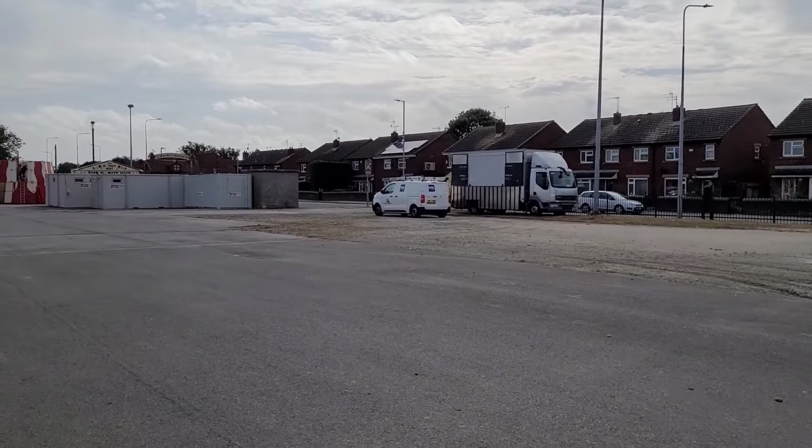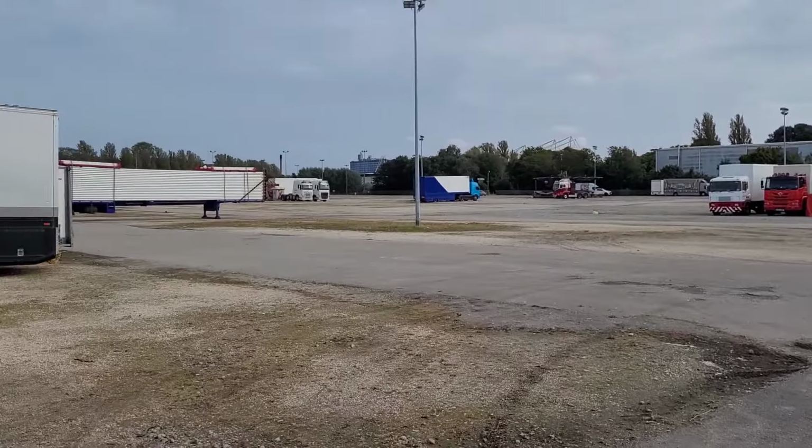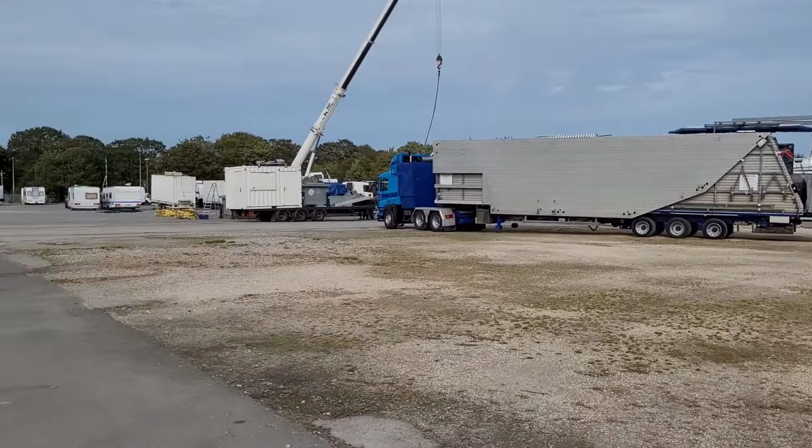So in 8 days from now, you'll see none of this car park. You'll see just rides, just lights, just toys.